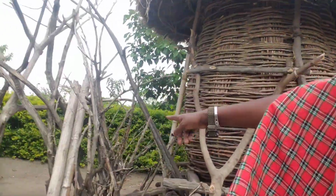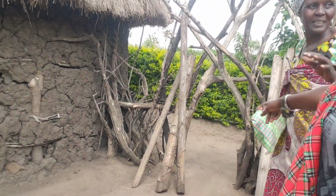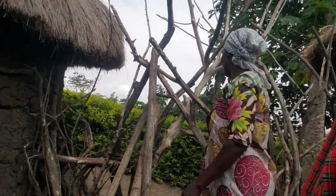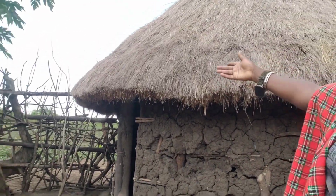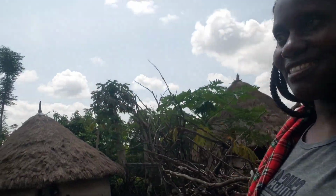So there is another gate here, guys. Look at that gate. Okay, very beautiful. So that's another house with grass. Yeah, so this is how everything is here in Tanzania.